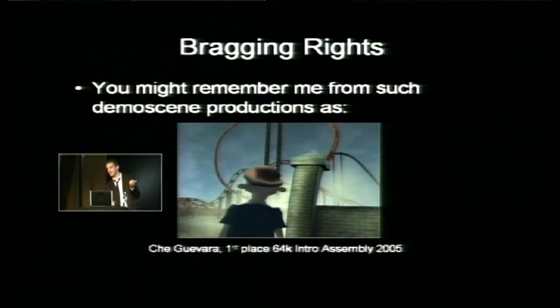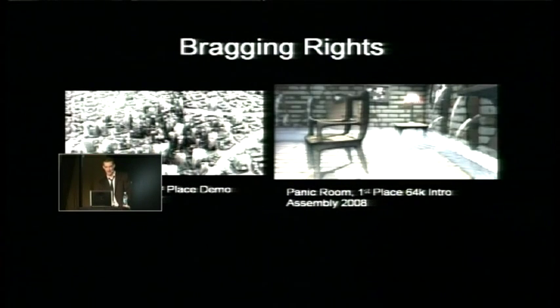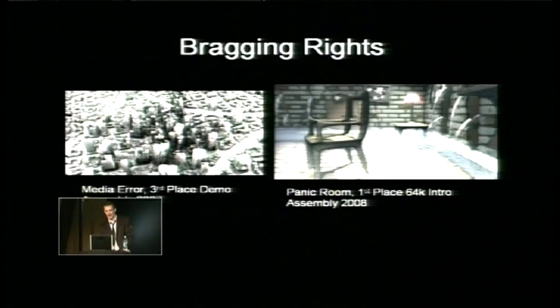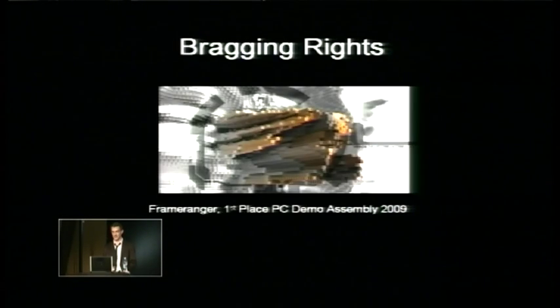So here's a potted history of our assembly productions. In 2005, we had Che Guevara, which won the 64K intro compo. 2006, we won the 64K intro compo, and we came second in the demo compo. In 2007, we had a bad year, and we came third in the demo compo. And we won the 64K intro again in 2008, and in 2009, we finally won the PC demo compo with Frame Ranger.